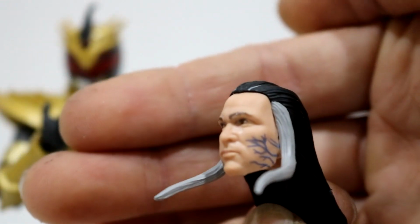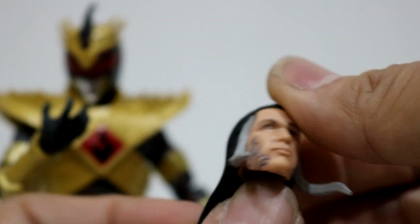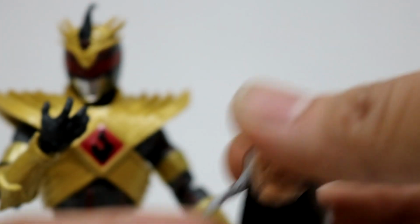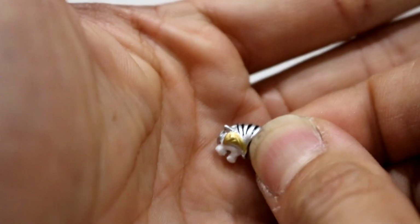And look at that, the details on the veins, the white throughout the hair, the likeness to Jason David Frank of a more weathered, older, beat down Tommy. And then the most important accessory of all, the removable Saba head, which is awesome in my opinion.